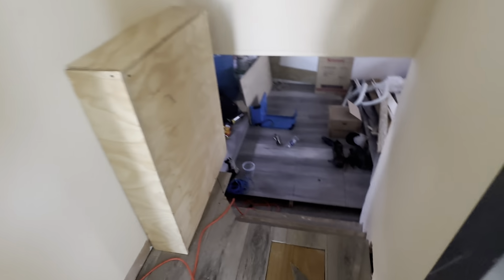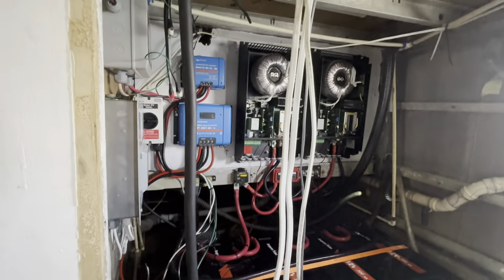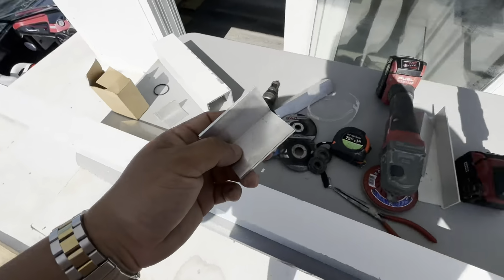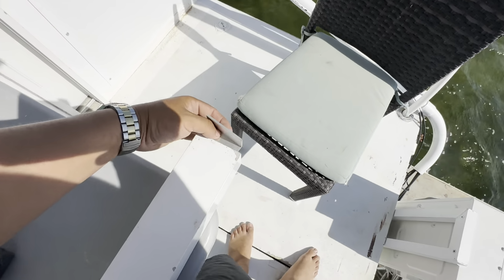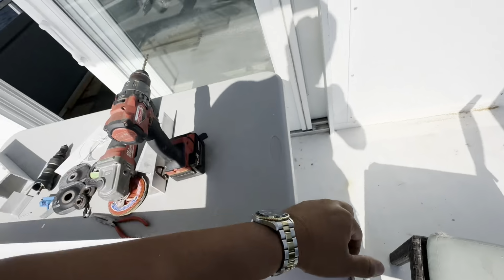Some Teflon tape around it, and I put it in there. It's not tight, but tomorrow. Another room here, and the guys are working on the electrical. All right, so this is gonna go somewhere like this. I wish I had a cameraman.